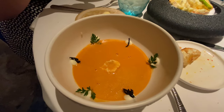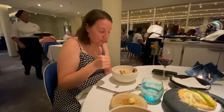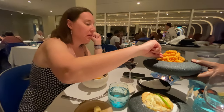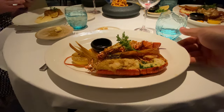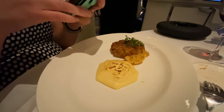That was my lobster bisque. That was kind of another miss. I gave it a thumbs up, but it was just missing something. And we were trying the calamari that Eric had, and it just was a miss as well. And then the entree here. I had high hopes for this lobster with the crab, but the lobster was totally overdone.